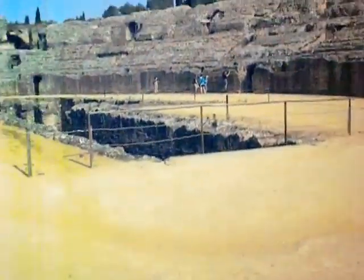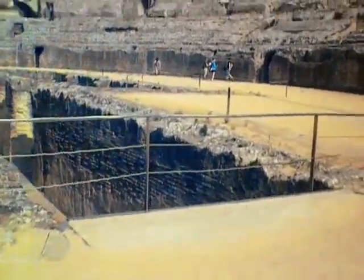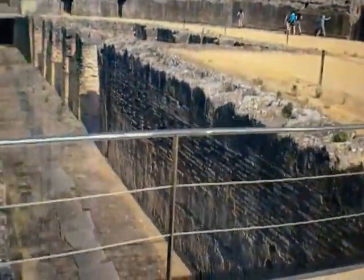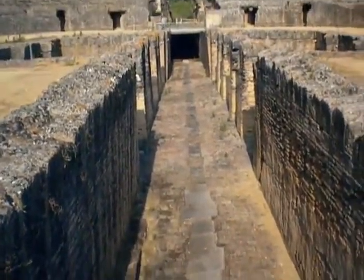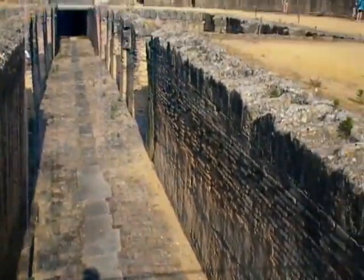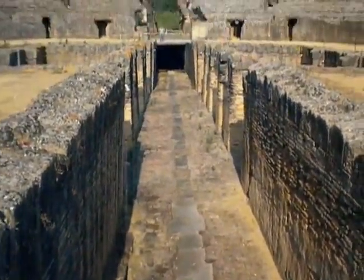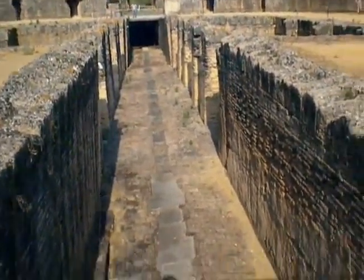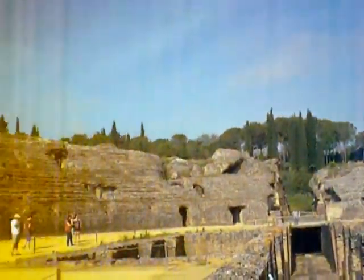And now, if we go out into the open, we see this little chasm. We were speculating earlier about what would be down here. Maybe some gladiators getting ready, or wild animal cages. Not quite sure yet. But this is the amphitheater.